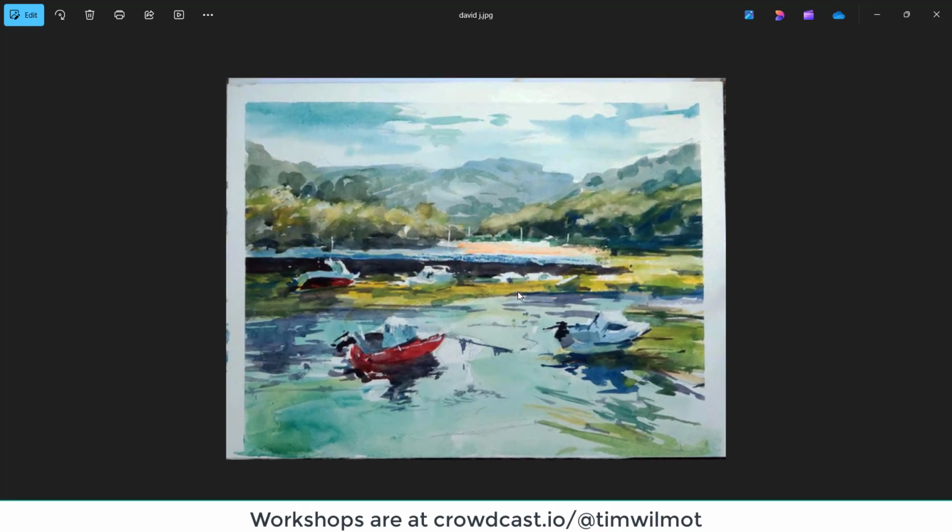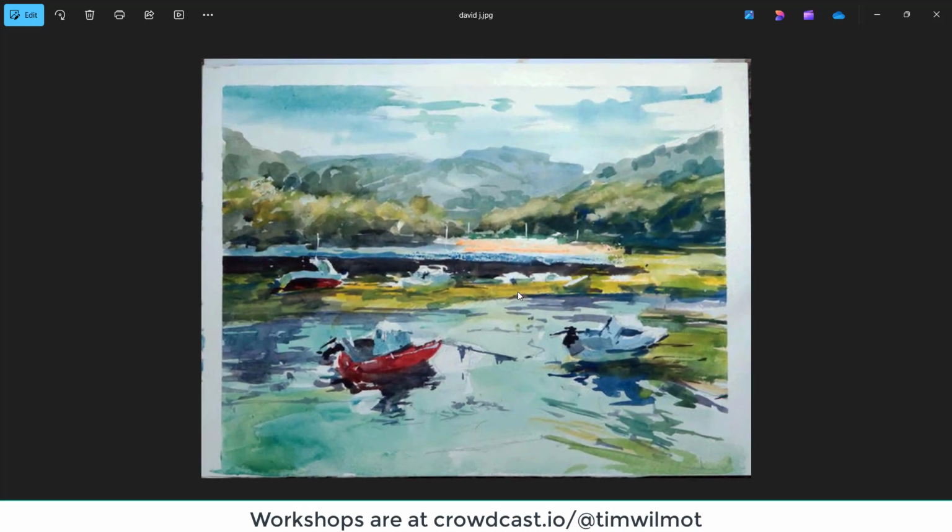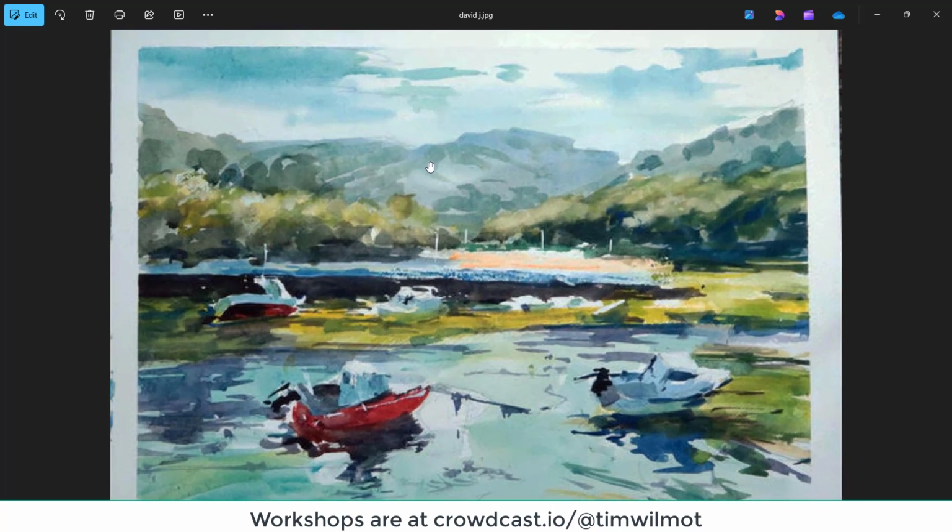And then we've got the next David J. Let's zoom into that one. Yeah, I like it. I particularly like the top half of this scene. The overall composition is very good. Very loose style with the way that you've done the hills. I like you've used a slightly different technique to me. Maybe you've spent a little bit more time on that background and those middle ground hills left and right. They've come out really well.